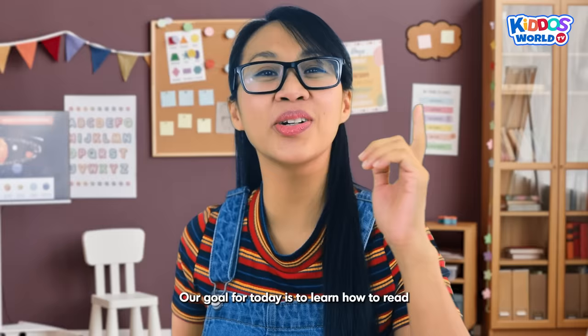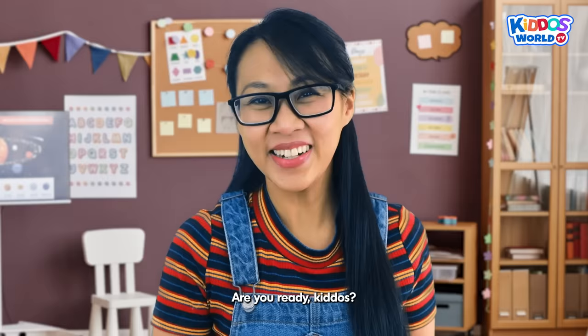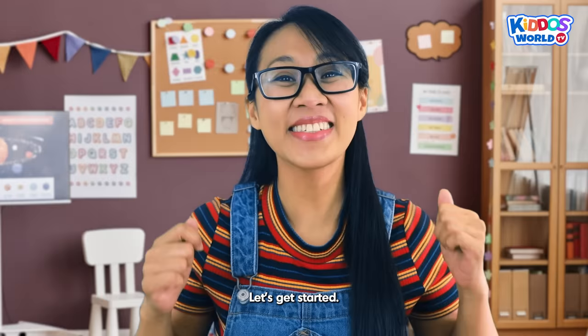Our goal for today is to learn how to read some easy three-letter words. As we learn the sounds of each letter, we can connect them into words. Are you ready, kiddos? Let's get started. Let's begin by learning the letter sounds.